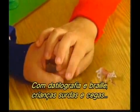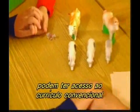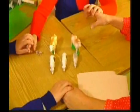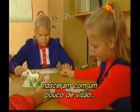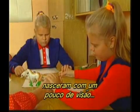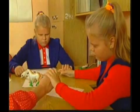With dactylography and braille, deaf-blind children can have access to the conventional curriculum. Like Sveta, Nadia and Vera were born with a little sight and hearing, but since their first birthday, they've been totally deaf and blind.